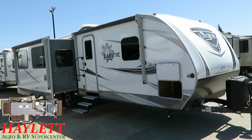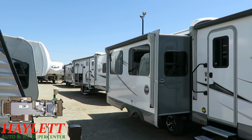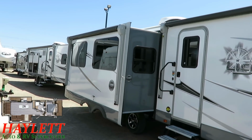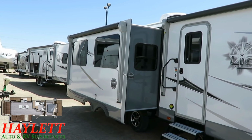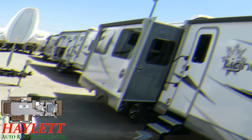The idea behind this one, as opposed to the 275 RLS behind it, that one has dual opposing slides and an outside kitchen. This one has dual opposing slides, no outside kitchen, and all the windows on the door side of the camper so you can enjoy your campsite instead of looking at the neighbors.